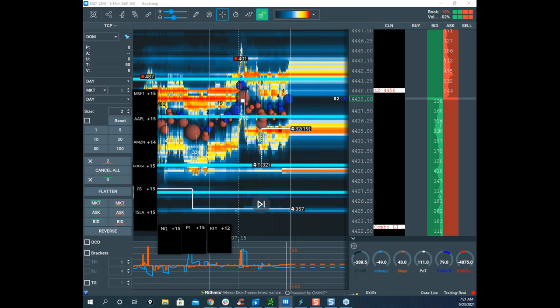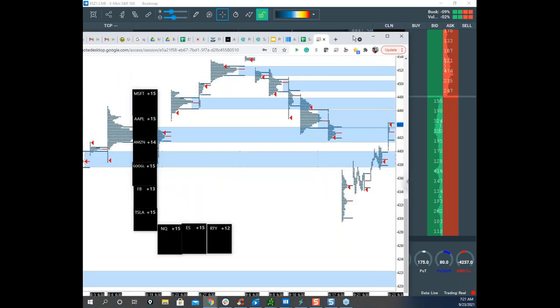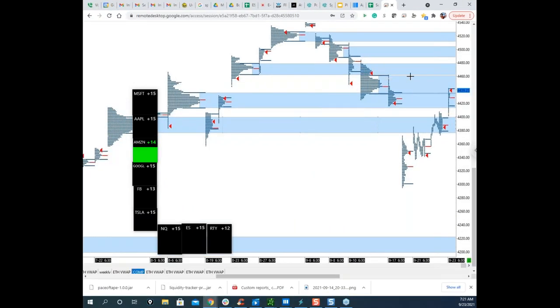But are you looking for the point of control? You're looking at the value area low and high from those previous profile areas. What about the point of control though as well? Yeah, I will watch that as well. It's not as important to me as the tops and bottoms in these areas, and I'm going to show you an example of that in another market. But yeah, we're real close to the point of control here too.